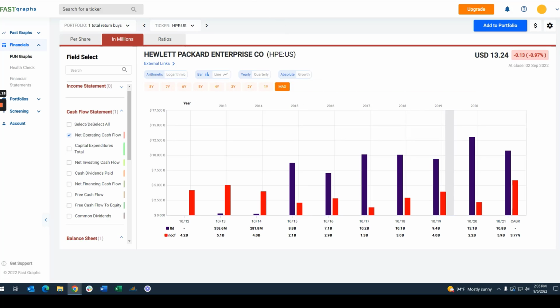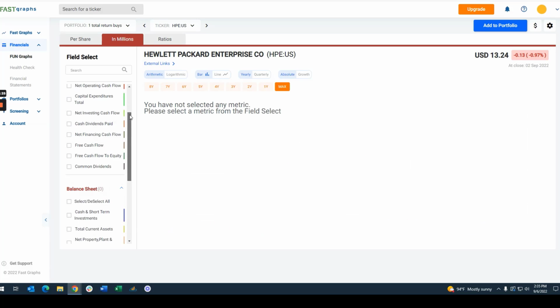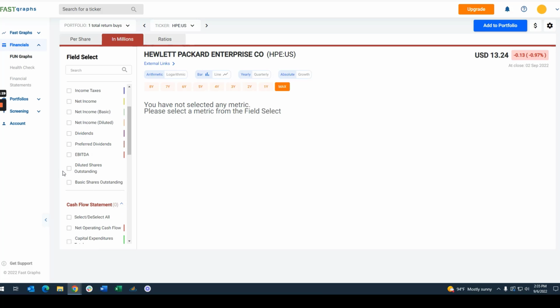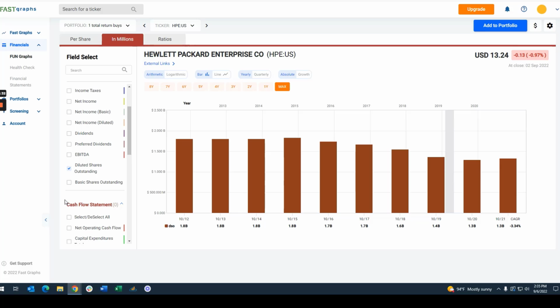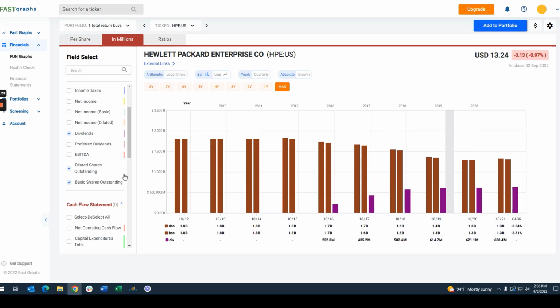Now, if I go into Hewlett-Packard Enterprise and go through the same process here, let me get rid of what I've got on there already. Let me go into the income statement and look at basic and diluted shares outstanding for Hewlett-Packard Enterprise. Once again, I see that the company has been buying back their shares. And of course, you can see that their dividend has been growing as well, and they've been easily covering the dividend with cash flow per share and so on.